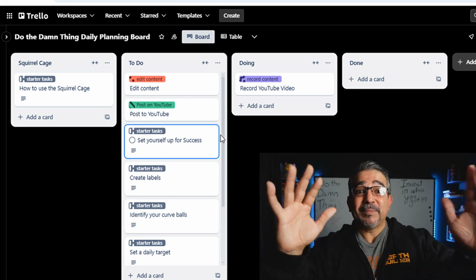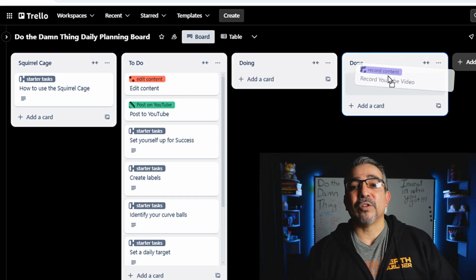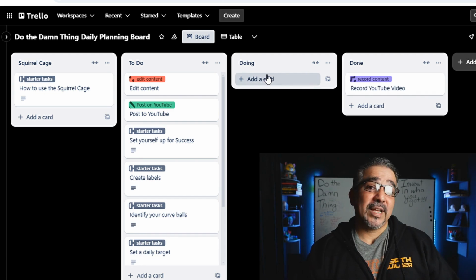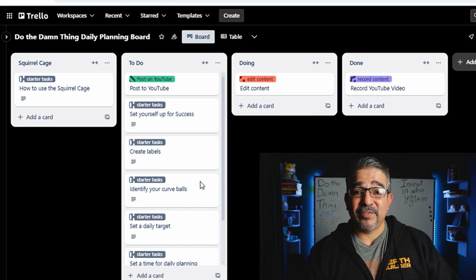So once I'm done recording the video, guess what? This is the super fun part. I just slide this bad boy over into done. What that does, it signals, hey, I've got nothing going on right now. What am I going to do next? Then I come on over here. The next thing I'm going to do is I'm going to edit the darn video, right?